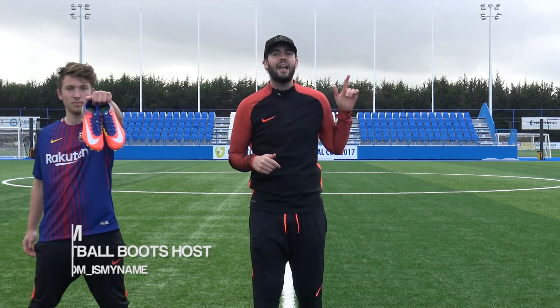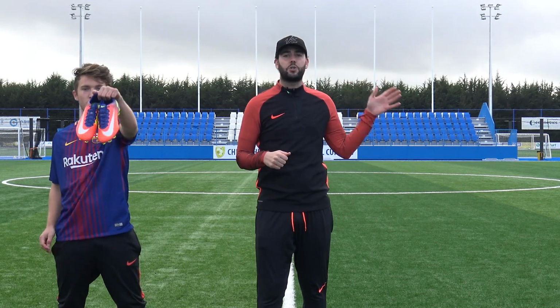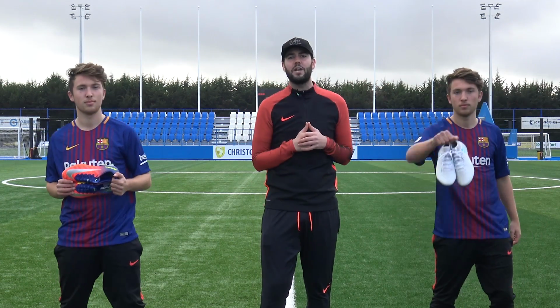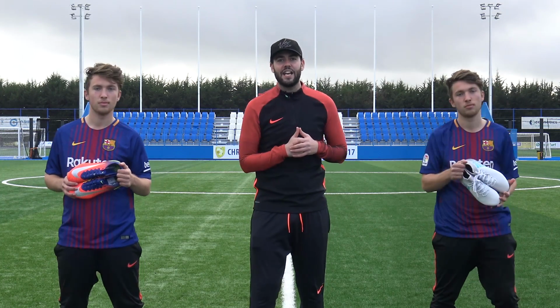massive boot battle between two of the most popular boots on the market of today. Now to my right I've got the Nike Mercurial Vapor XI worn by Neymar Jr. But alongside that, to my left, we've got the Adidas X17.1 worn by Suarez. Two massive attack-minded boots in the market, but which one is the best boot for you? Let's find out in today's video.